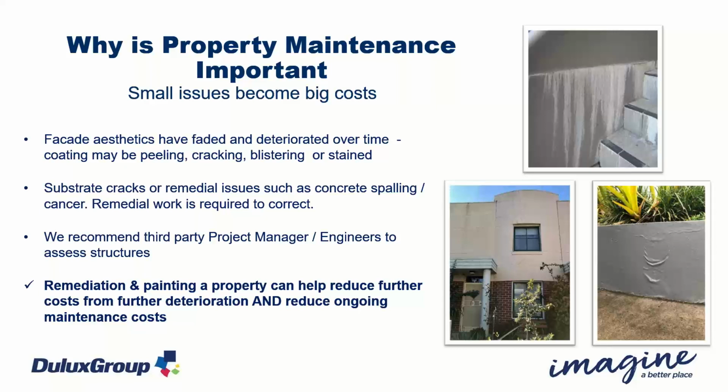Substrate cracks or remedial issues can lead to something called concrete spalling or concrete cancer, which is a pretty common word. And it's always good to seek out a project manager, third party or engineer to assess these issues before they become a really big fixed cost. So I think Alison's got a small story on a particular project about that. And it's always good that painting a property can help reduce those costs before they lead on to much bigger costs. It seems relatively self-explanatory that the longer you leave a maintenance problem, the more it can cost.